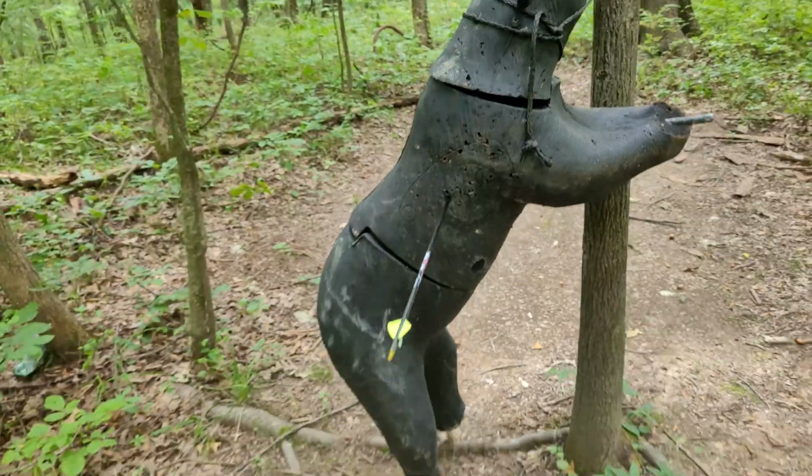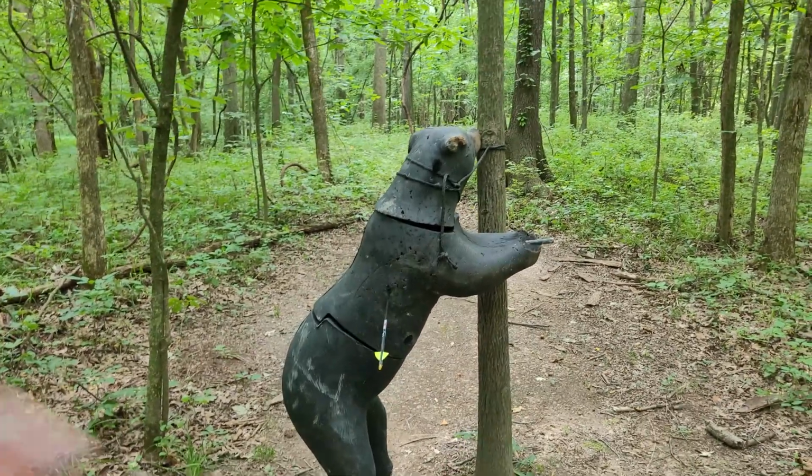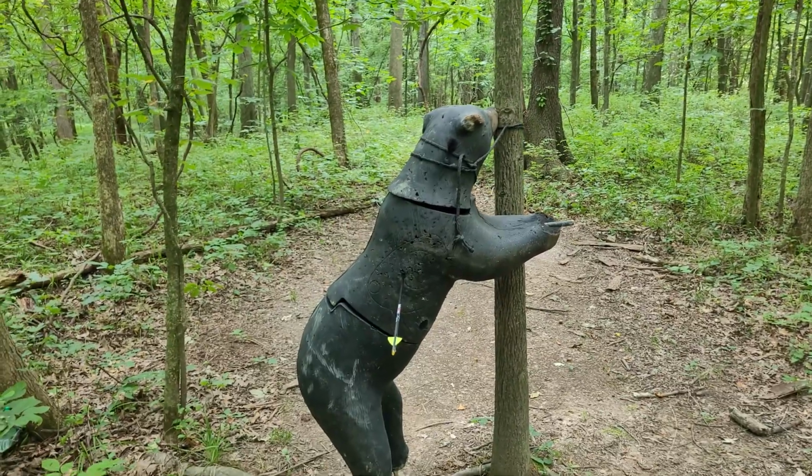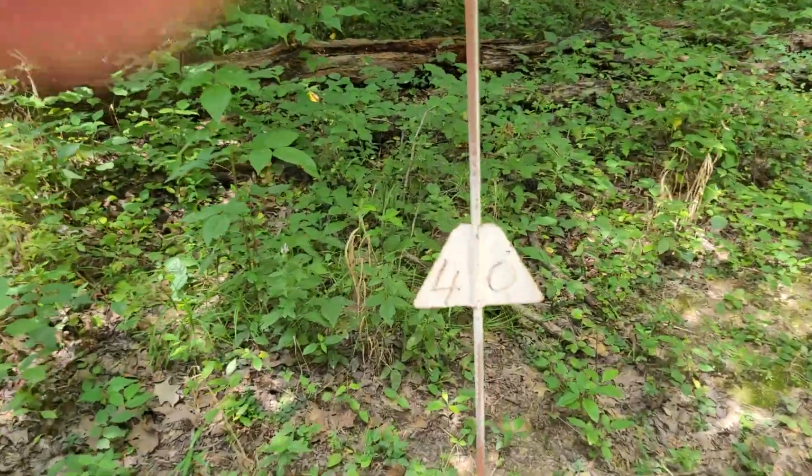Oh man, we just barely missed that. Darn it. I've been shooting to the left. It's just the heat, I know it is. Another 10. Okay, number 40.